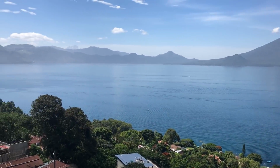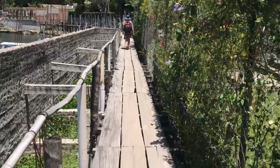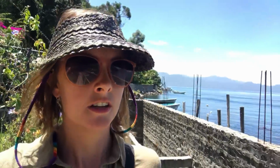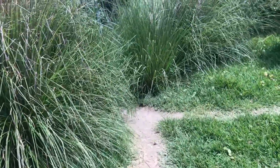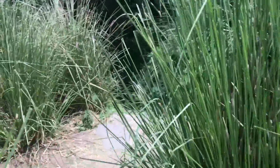We decided to walk between two towns, and the path was a little bit of an adventure. Very beautiful, but not always easy to follow. So, interesting fact about Lake Atitlan that I didn't know. It's actually a glacier, like a glacial lake, but because it's surrounded by all these huge volcanoes, it stays quite warm. So, quite interesting. We're at pretty high elevation here too. Path is starting to get a little less obvious, but not too bad.